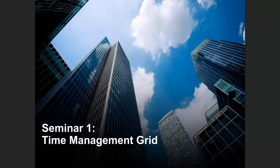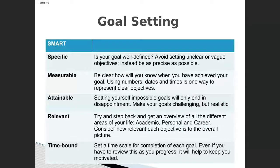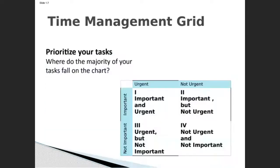Before we start, let me just remind you, whenever you are setting goals, make sure they are SMART goals, specific, measurable, achievable, relevant, and time-bound. So whenever you are goal setting for yourself, make sure that they are specific, measurable, achievable, relevant, and time-bound goals.